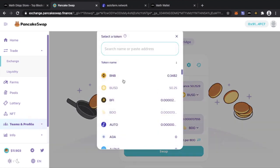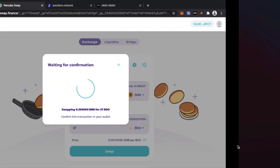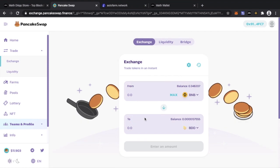So what I'm going to do now is go BNB to BDO, and I want to buy 37 of these BDO coins. That will cost me 0.25. Go ahead and press confirm. So now I have $50 of BUSD and $50 of BDO. Both of those combined produce something called an LP token, a liquidity pool token.